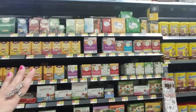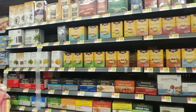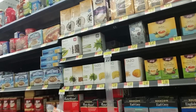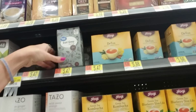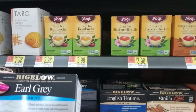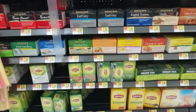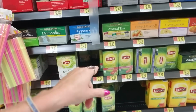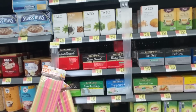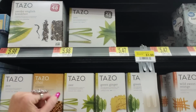And then we have tea. We have all different kinds of tea. We could just do tea in a totally separate thing. I mean, we got all different kinds. I don't even know some of these brands. I know some of these might look familiar depending on where you're from, but we have a bunch of different kinds of Lipton teas as well. And I don't know how to pronounce this.